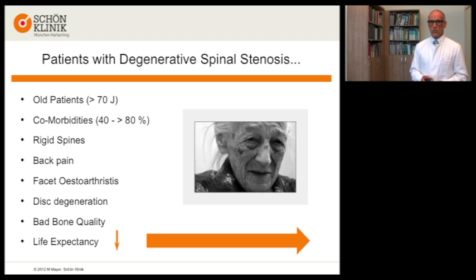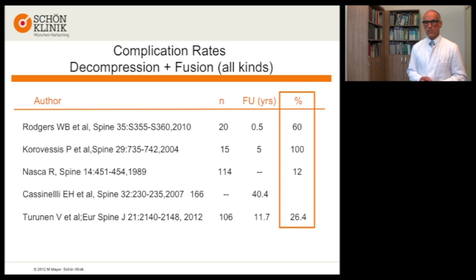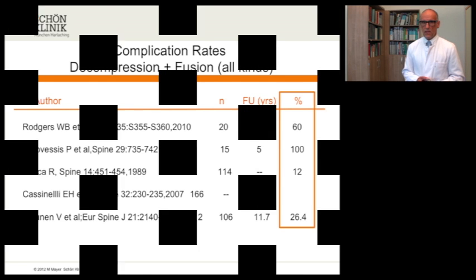So what is the price we pay for a good outcome of a decompression and a fusion in this old patient population? To look at this, we have to look at the complication rates of fusion in this old patient population. There's a number of publications reporting complication rates of decompression and fusion which range between 12 and 100%. This is important to know because fusion up to now was the only option we had, and of course we accepted even higher complication rates to achieve a benefit for the patient.